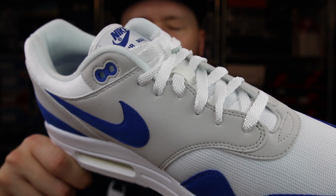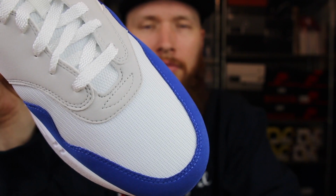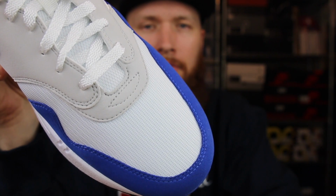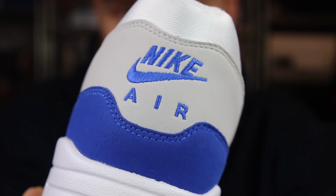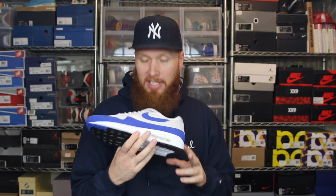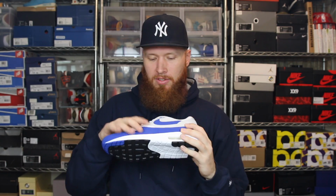So just classics. These were three pairs that I really, really, really wanted. So I'm glad I was able to get my hands on them. And Air Maxes always look fire on feet. You can wear them with shorts, jeans, anything. So bam, I'm not going to get carried away. Nike Air on the back. These are extra, extra wavy. Phenomenal. I like these a lot.